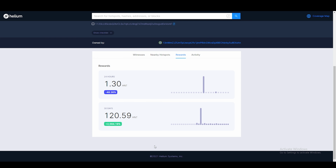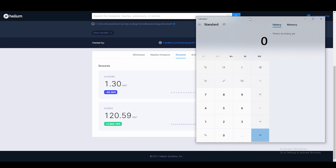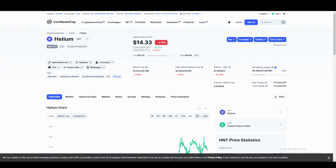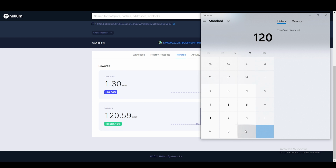So if we do the math real quick, if we open the calculator again, the current price is, not assuming, it is actually, okay, it's just dropped 2 cents. So if the current price is $14.33, and we multiply 120.59 into 14.33, we are getting $1,728, right? And if we take out 70% of that amount, you will be getting $1,200 per month for free, guys, for absolutely free.